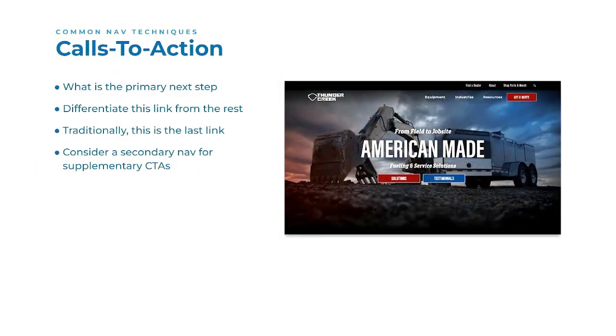And then consider a secondary nav for any supplementary CTAs. So if the main thing you want somebody to do is get a quote, have that get a quote button, and then they might want to call or they might want to schedule an appointment, you could have a secondary nav for those elements that are less prominent calls to action that you might have.